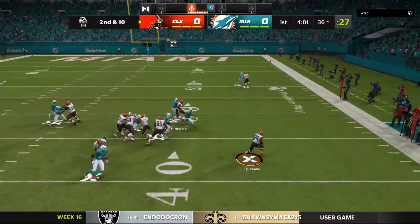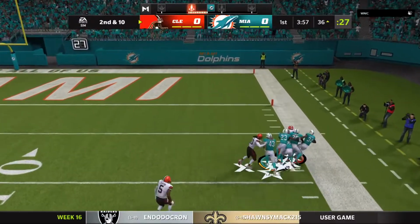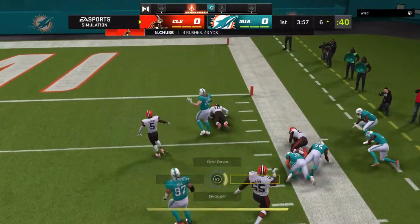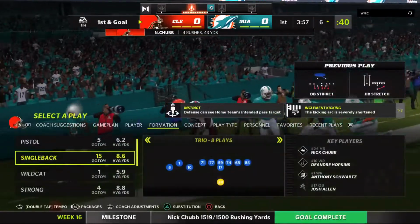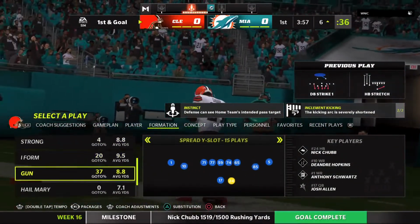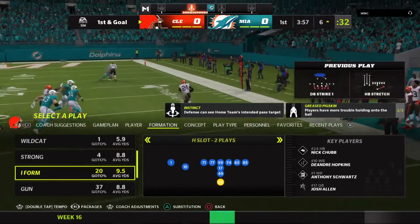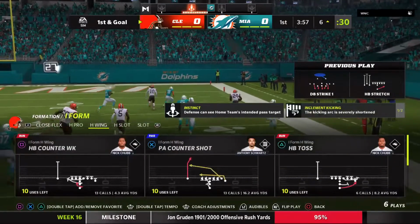A give running right is Chubb. And he's got some space here. And he'll be out of bounds about a half to a full yard shy of the 5. 43 yards rushing for him now, and he's only carried the ball 4 times. You were telling me this yesterday. This is exactly what they want to do on the opening drive, establish the ground game.